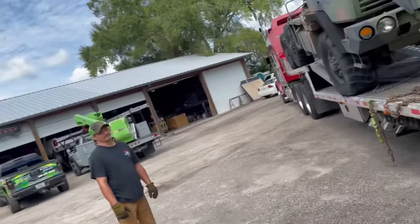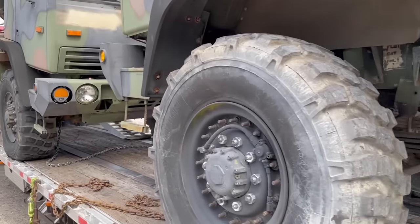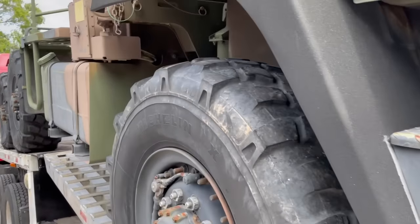But that's really like the only major issue other than the wire and the other one that's broken. And I got my battery guy. Now we're going to measure this. We'll get the battery trays on them, try to get them fired up, unloaded, and see how they run. Maybe take it for a rip down the road if we can.